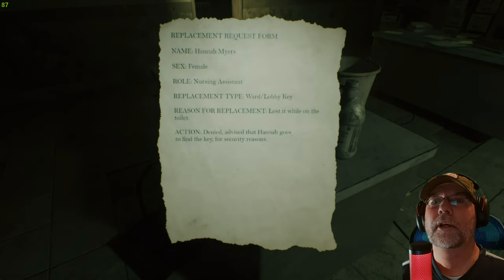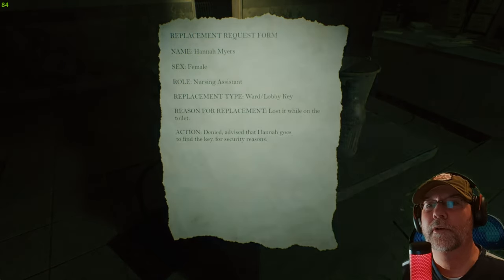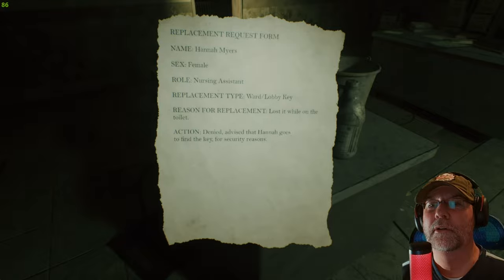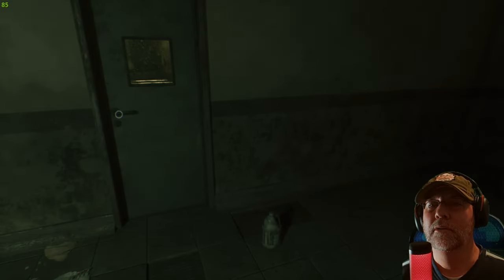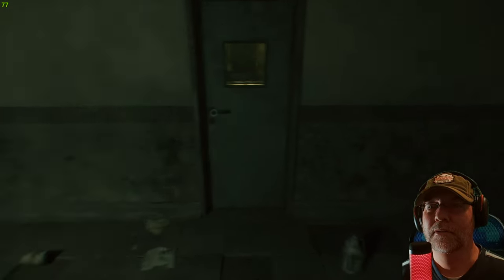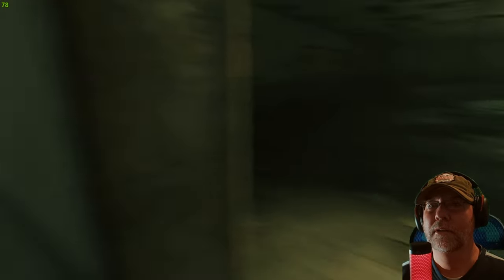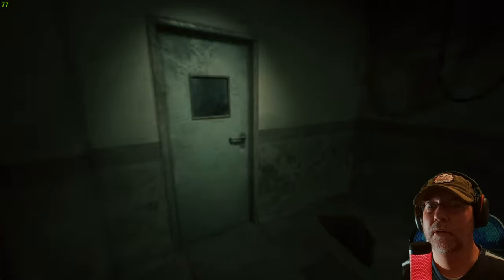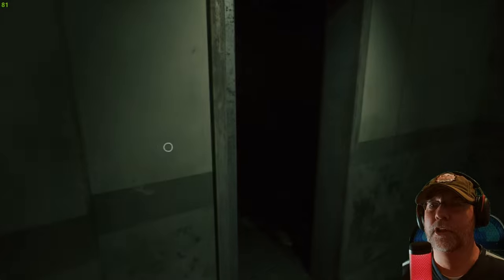Replacement request form. Hannah, female nursing assistant, ward, lobby key. Lost it while on the toilet? Toilet? Oh god. It's a big room. What's up in here? Oh, shikaka.